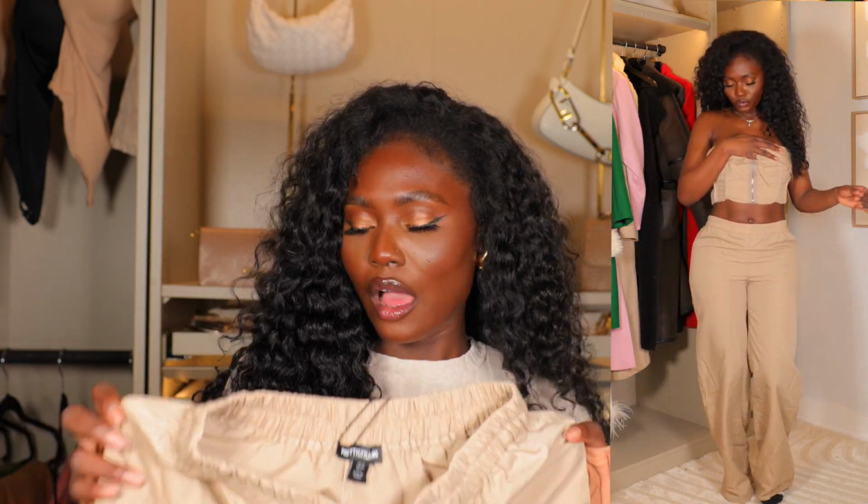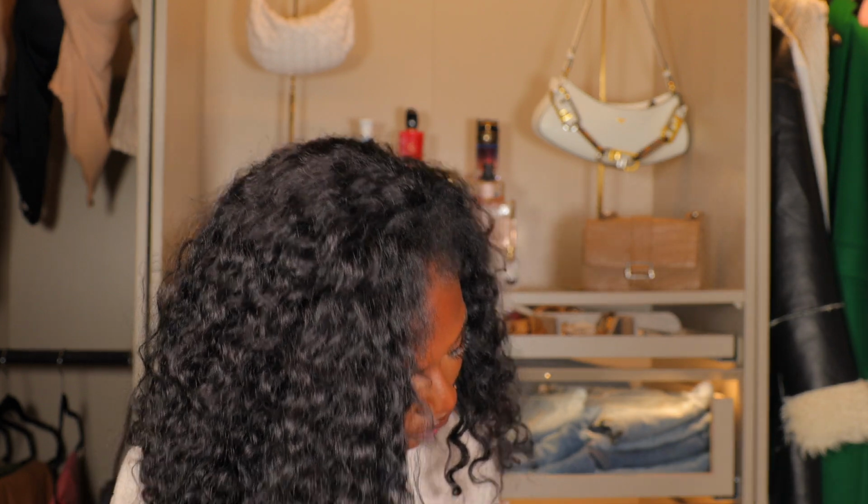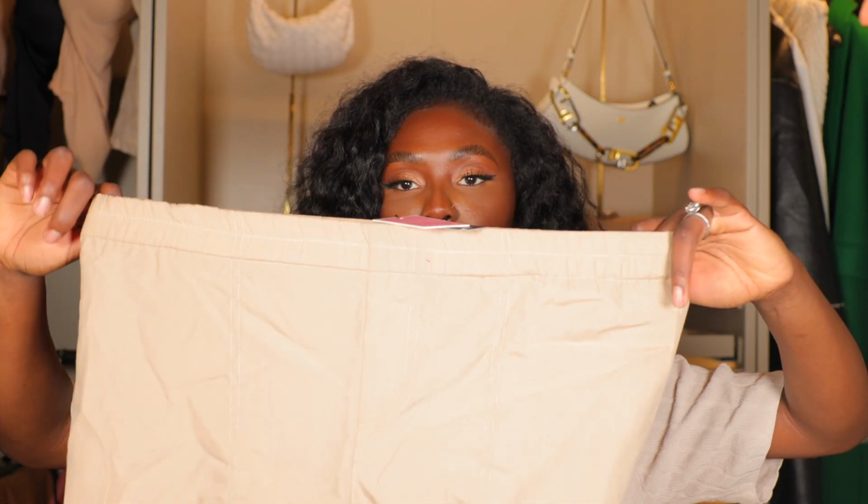I didn't really see that, but just from the material alone, I would wear nude colored panties under. It's very, very thin. You can't see it on camera, but I can see my skin through the pants. And when it comes to the material itself, I don't feel like it has stretch. The waist part is the only part that's elastic.